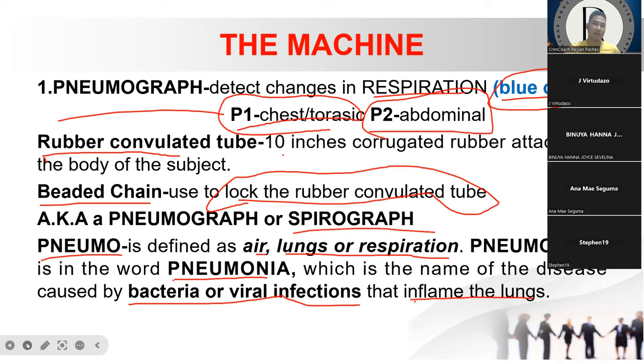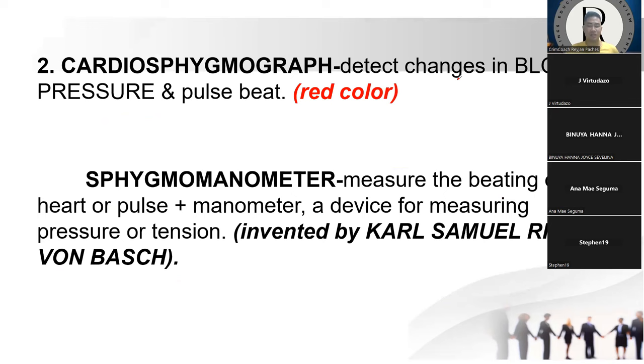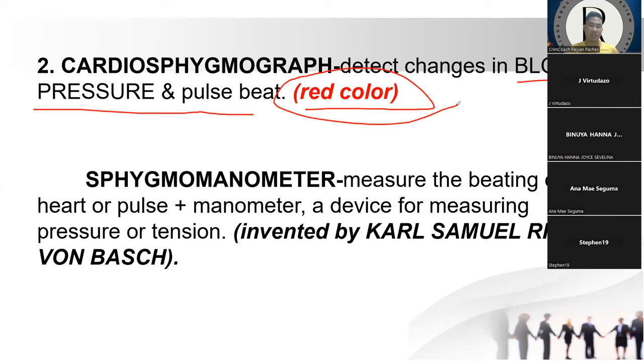Then pag sinabi natin cardiospirograph, it detects the changes in the blood pressure. Okay? It detects the changes in blood pressure and the pulse beat. Of course, class, ang kaniyang tracing, that is red color.